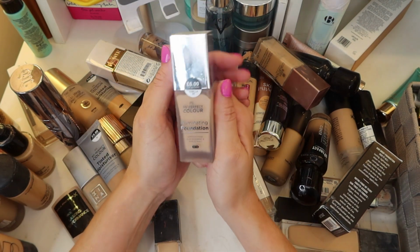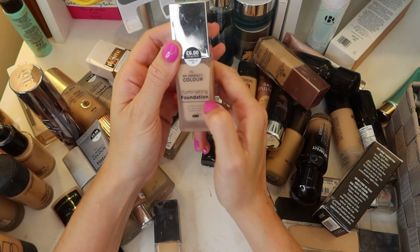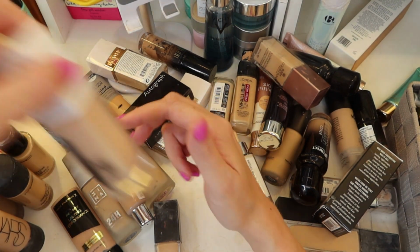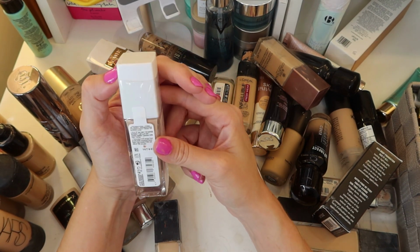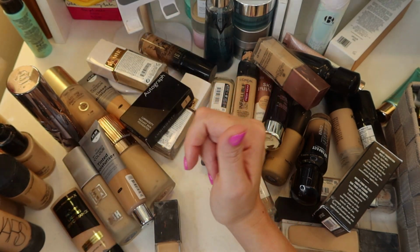Then we've got the Primark Illuminating Foundation. I've not tried this yet. It's in my to try pile. It's just a bit pale for me at the minute, so I probably need to mix it with a darker one. Or wait. I bought this ages ago and I still haven't opened it. This is the Super Stay 30-hour foundation, which obviously I don't want to wear for that long. Again, more of a winter shade for me, but I can mix it with something darker, so I'm going to try that one.